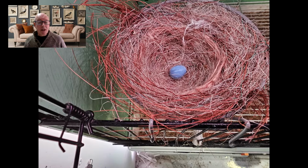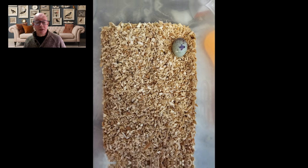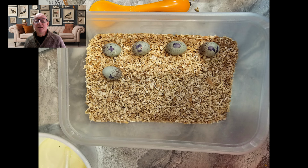So of course, like I say, they started laying a couple of days ago now. And here's the first lizard egg. That was the bonded pair that took ages to make a nest, but they've obviously got on with things. And then this morning, 3 others had joined, and they laid a second. So there's the eggs. I've just marked them up, and there will be a few more in there.